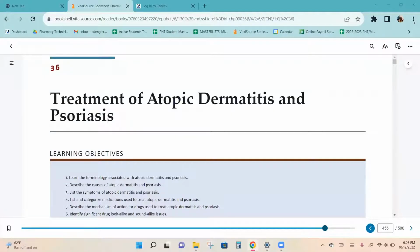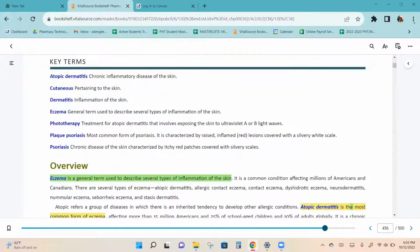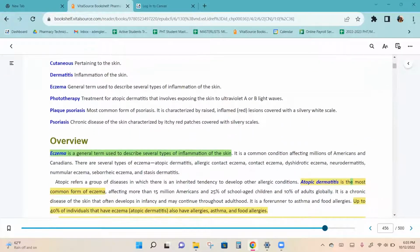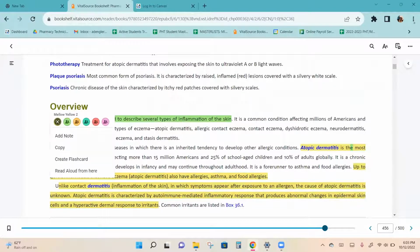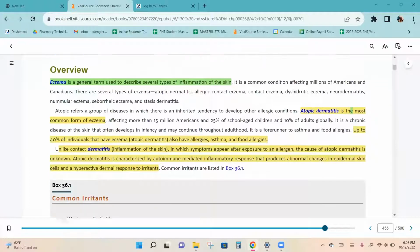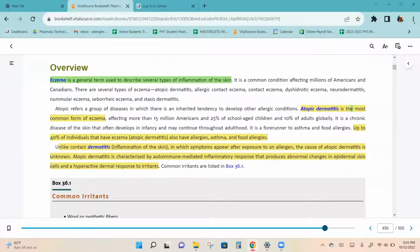Chapter 36, treatment of atopic dermatitis and psoriasis. So we'll skip over the key terms as we'll go over them in the chapter. Eczema is a general term used to describe several types of inflammation of the skin.